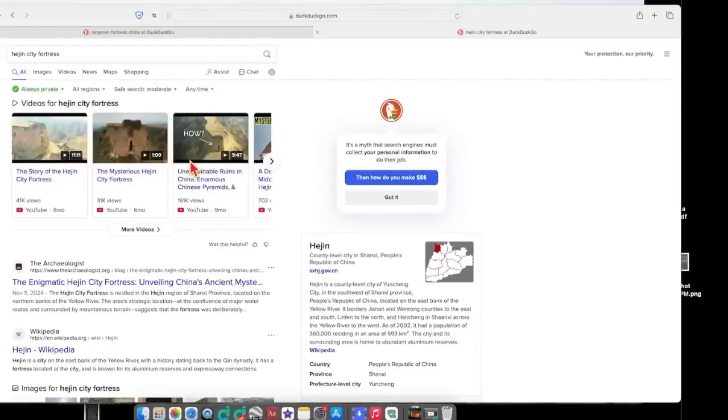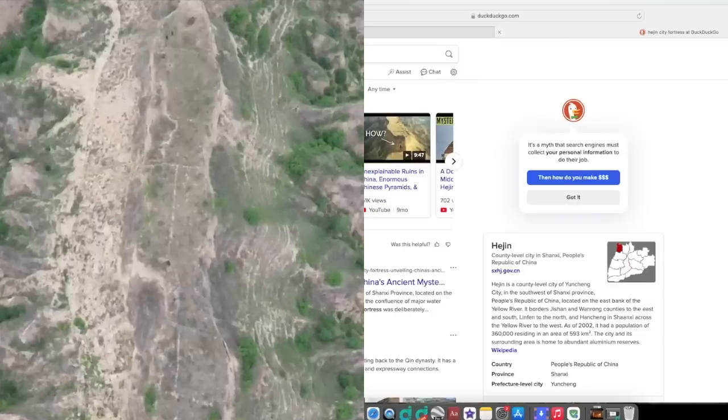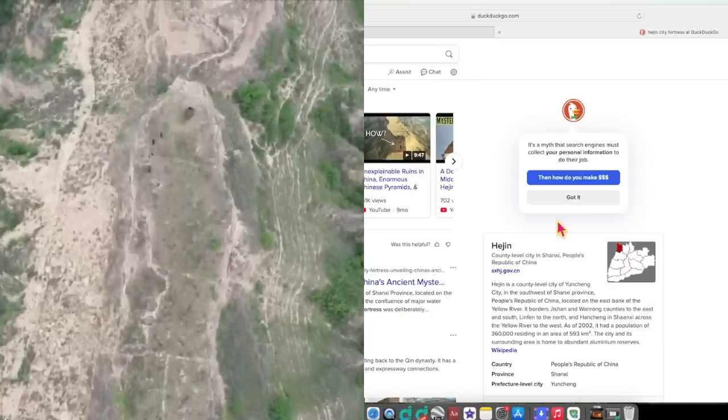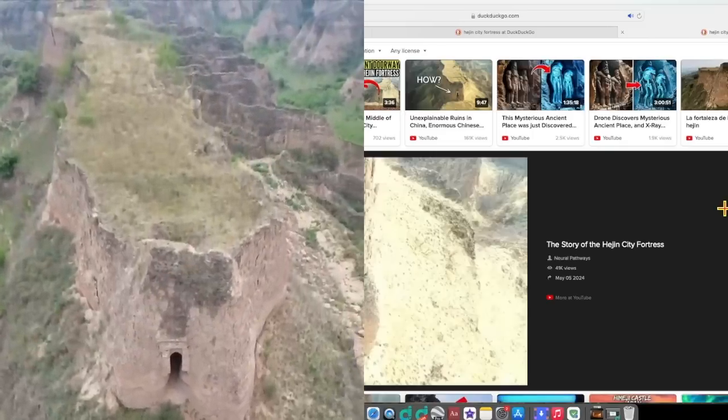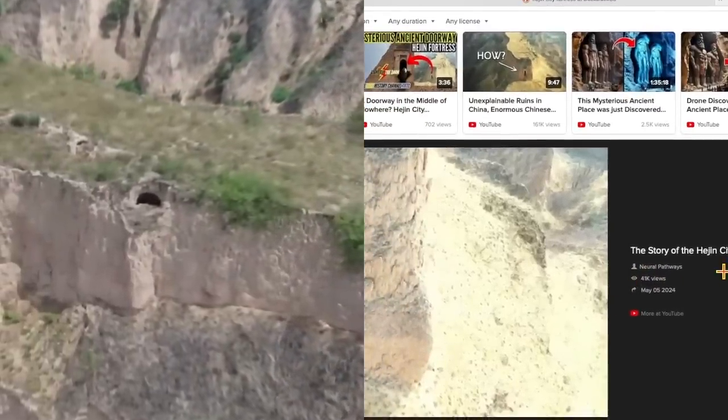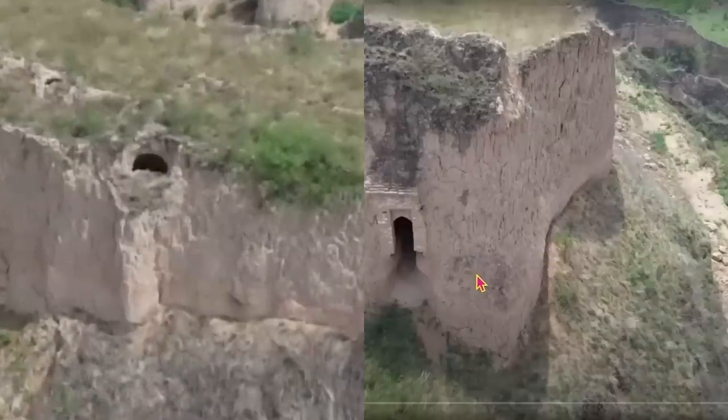So it's been dubbed the Hejin city fortress, not far from the Yellow River, dating back to the Qin dynasty. Qin. It's known for its aluminum reserves. So there's a bunch of aluminum buried here. So here's a look at the channel, Neural Pathways, the story of the Hejin fortress. So yeah, anyway, this is it.